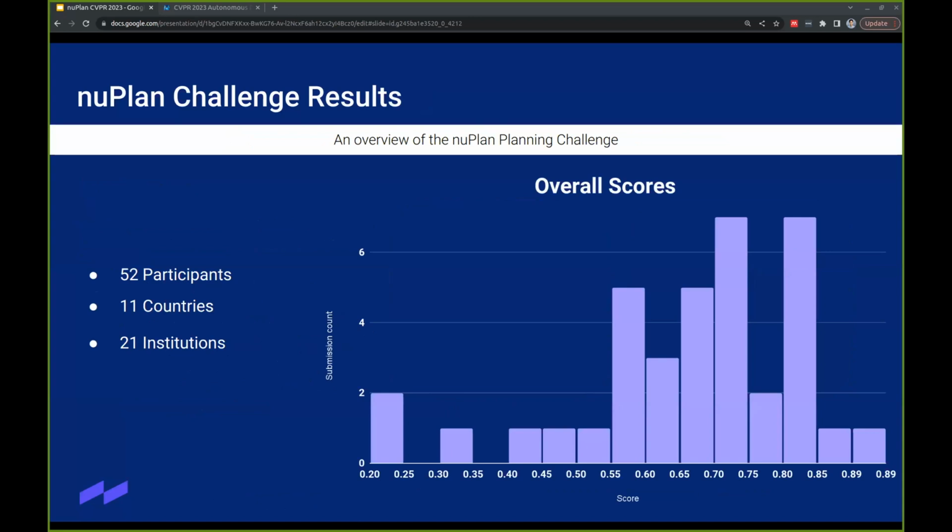So here are the challenge results. These are the distribution of the overall scores of all the submissions. We had 52 in total, from 11 countries, from 21 institutions in total. Here are the scores of our baselines, where Simple Planner, unsurprisingly, came in very low, IDM in the middle of the pack, followed by Urban Driver at 0.75.